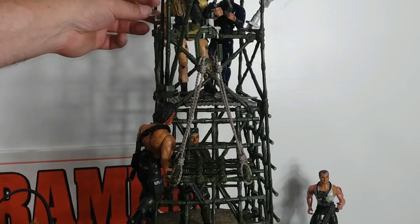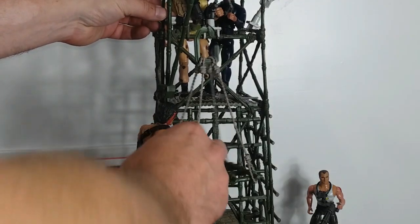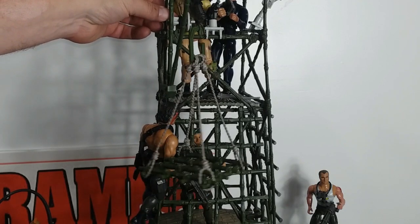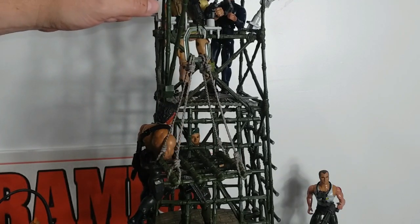It actually has a rotating, pivoting, actual pulley mechanism that will raise an elevator or a crane or whatever you want to call it, but it does have a working pulley.